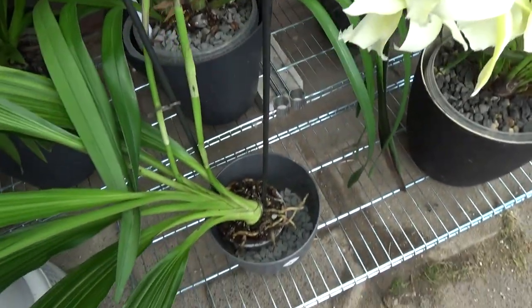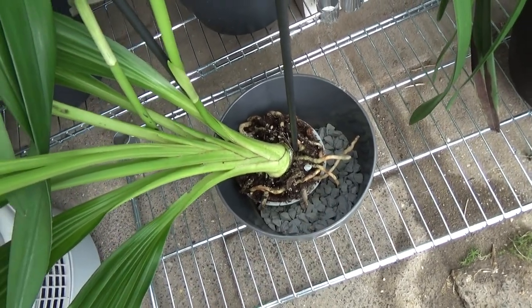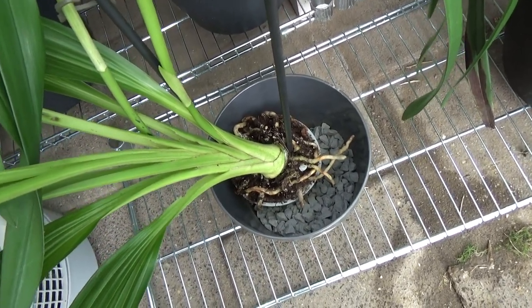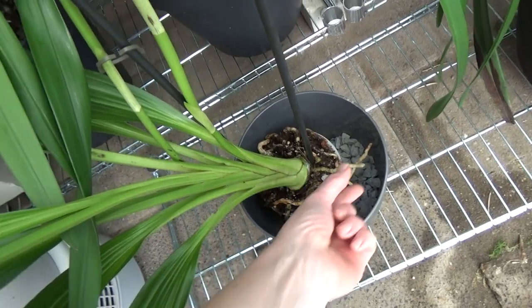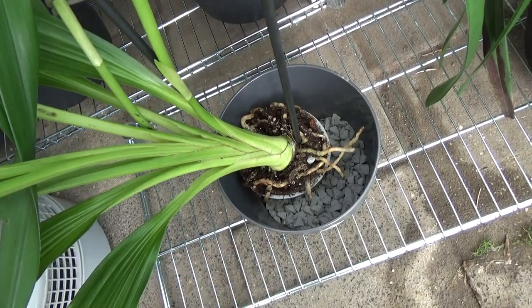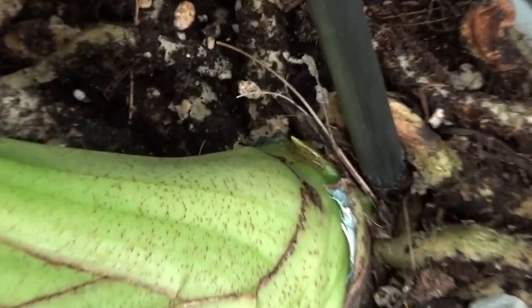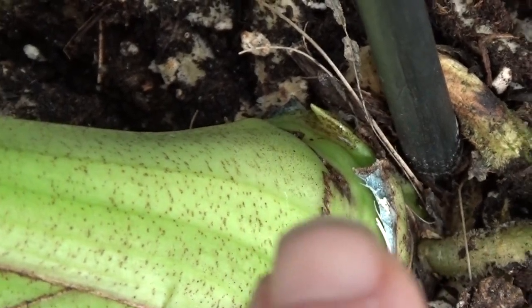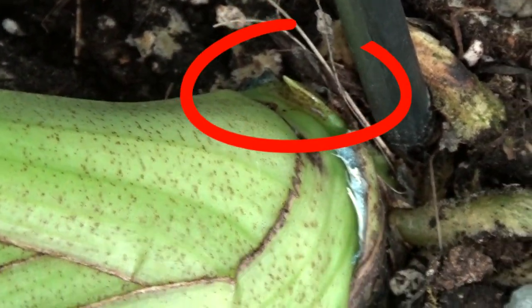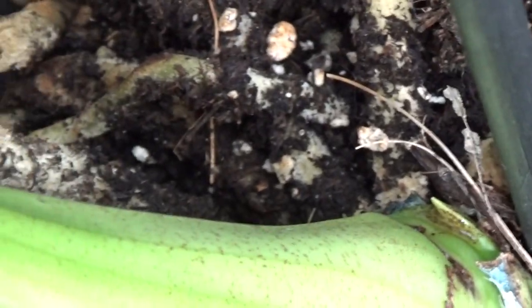And here she is in a pot. I did put some pebbles around it because it kept falling over. But it does look nice, very nice roots. And I think those are all alive, at least most of them. And let me zoom in a little bit on the eye. You can see it there, just starting, just above my finger there. So I hope that will continue to grow.